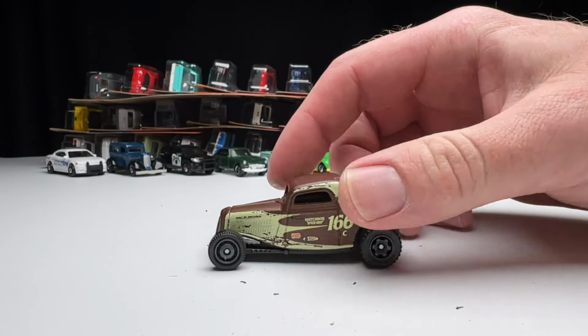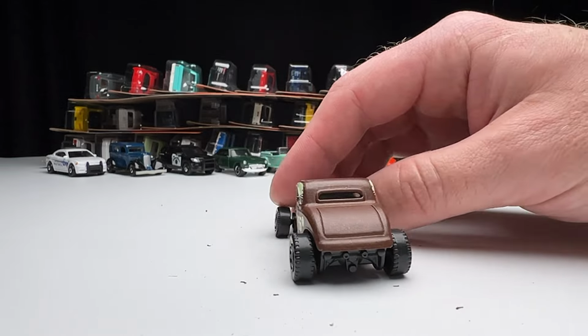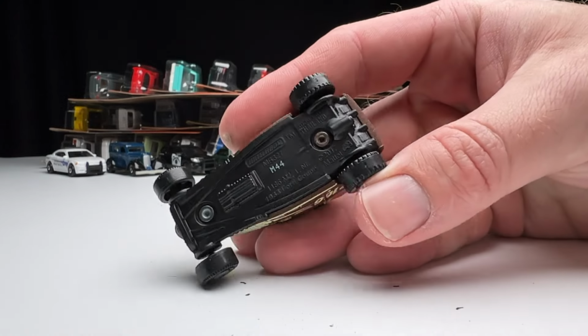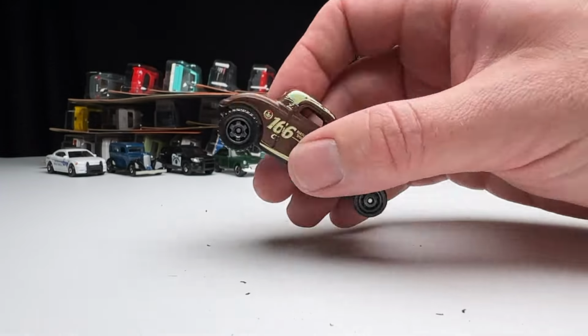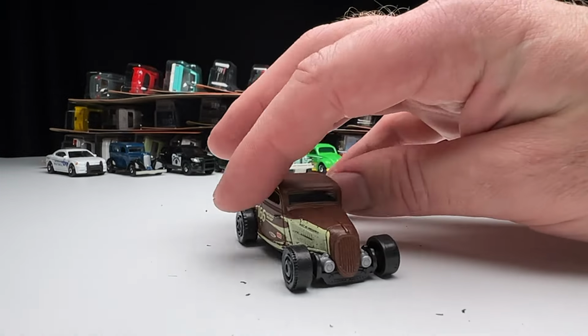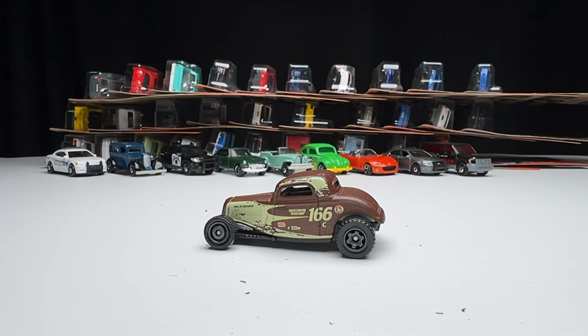And it's decent. You got some details on the sides. Nothing else. Look at the base of it. Copyright date 2017. Again, that does not tell you, just to be clear, so people that don't really know or haven't collected these things for a long time, they always look at the date on the bottom, and they think that's when it actually came out.